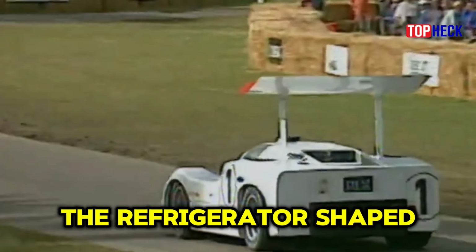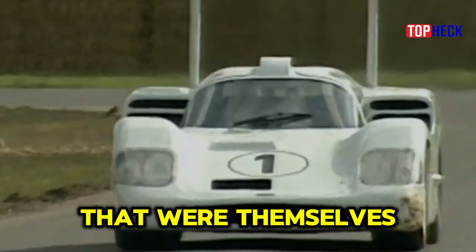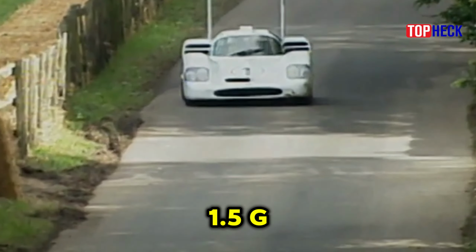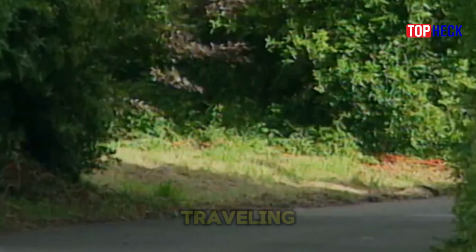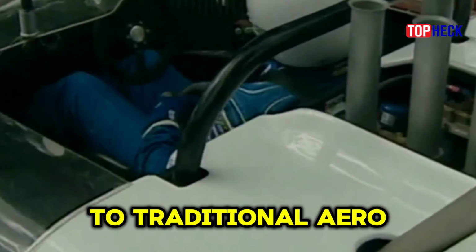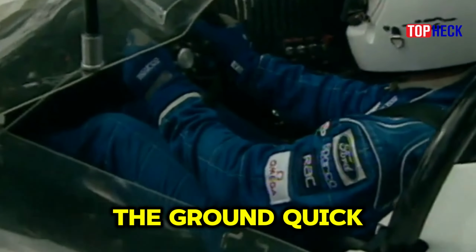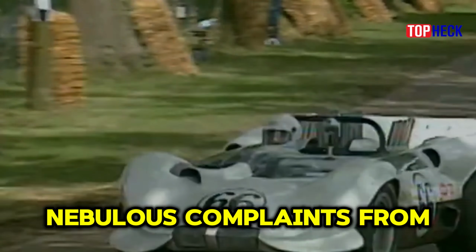The refrigerator-shaped race car was built around a pair of giant fans at the rear of the car that were themselves powered by a two-stroke engine. A maximum of 1.5 G of downforce was available from the setup regardless of what velocity it was traveling, a stark contrast to traditional aero cars that required high speeds to grip the ground. Quick, but never reliable, eventually the vehicle was banned by the SCCA based on fairly nebulous complaints from other teams.